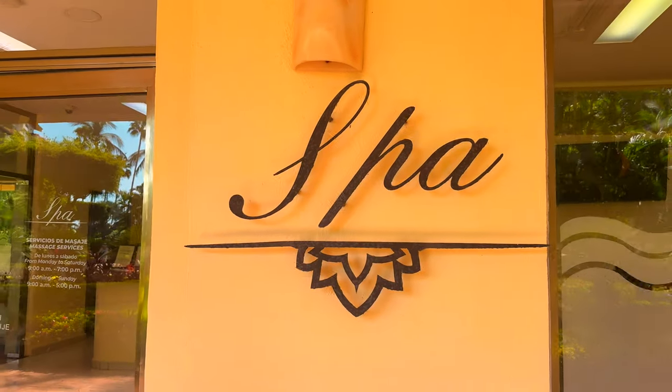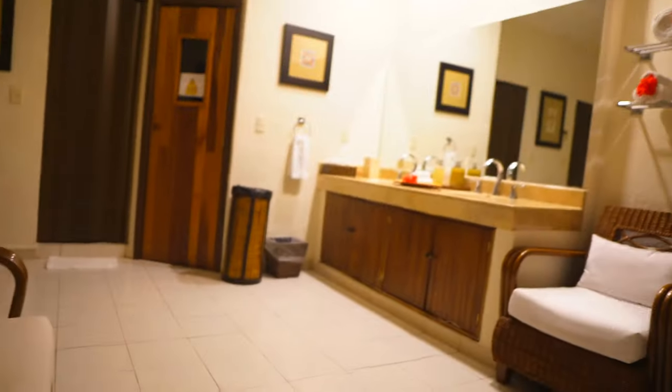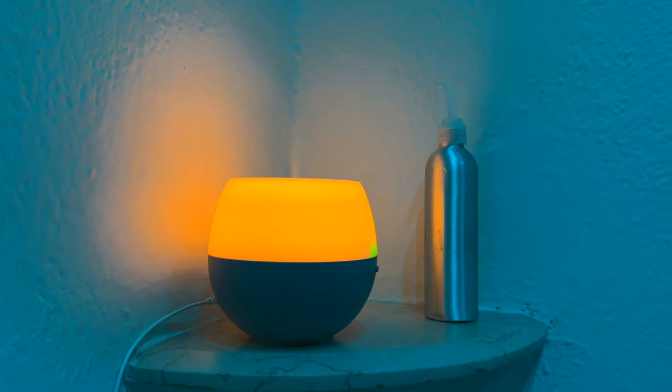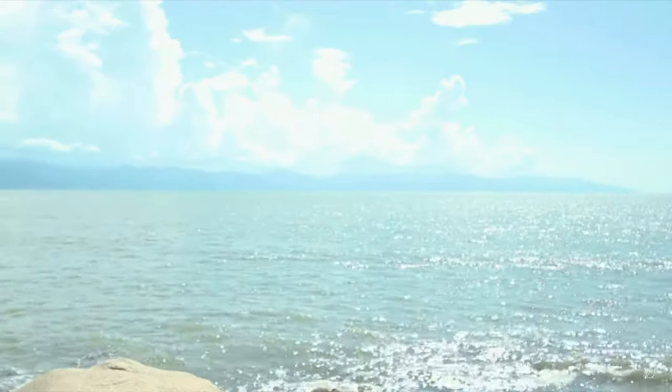Oh, I found it. If you love to truly indulge and treat yourself while you're on vacation, you can book a spa treatment here at Velas Vallarta. They have various different packages and treatments that you can choose from. And if you'd prefer to listen to the sound of the waves while you get your massage, you can do that as well, out on the jetty.